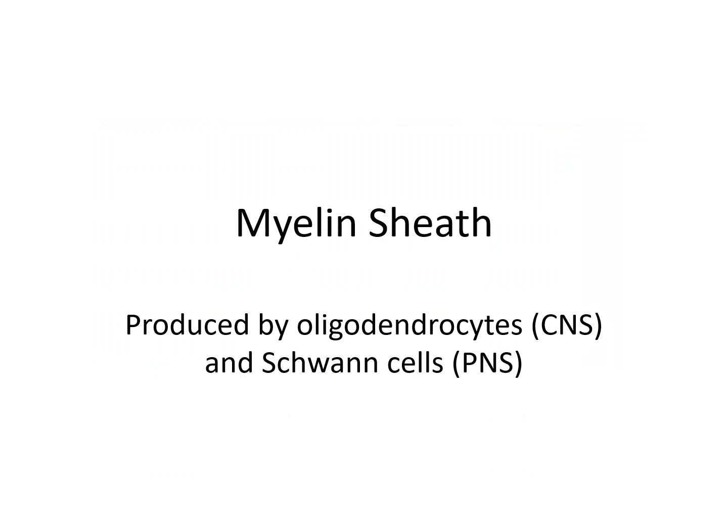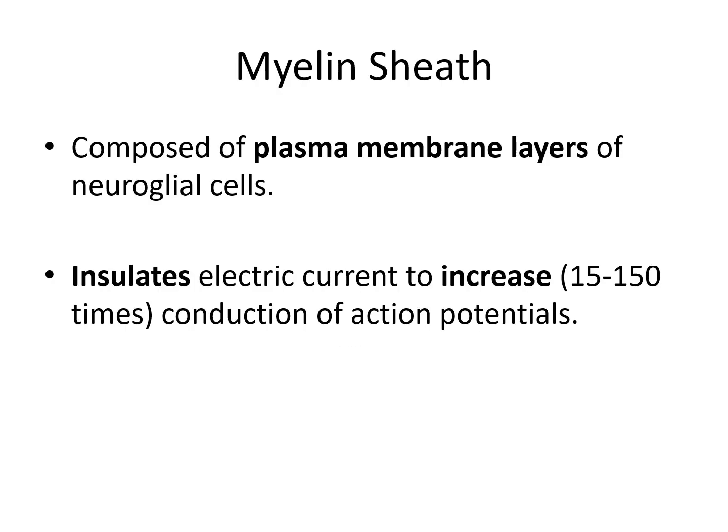Okay, so finally, we mentioned that oligodendrocytes of the central nervous system and Schwann cells of the peripheral nervous system, their job is to form the myelin sheath. And now we'll talk more about the function of the myelin sheath. The myelin sheath is composed of the plasma membrane layers of the neuroglial cells, and its function is to insulate the electrical current to increase the conduction of action potentials. So those axons that are insulated by the myelin sheath will conduct action potentials faster than those axons that do not have a myelin sheath.